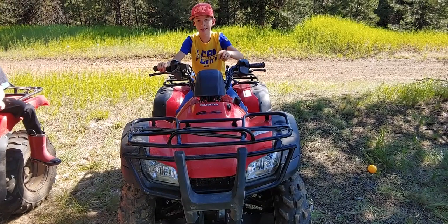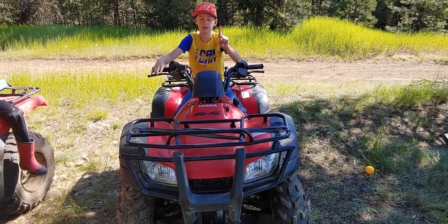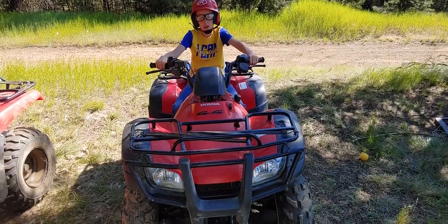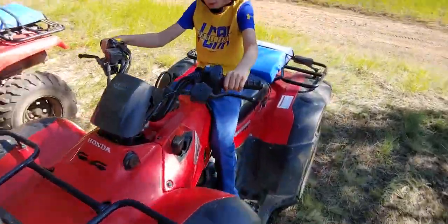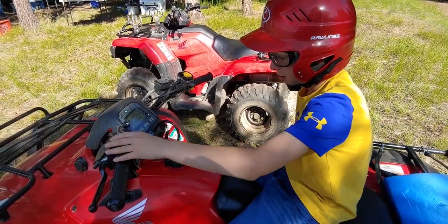One of the things I like to do when I go camping is riding the four-wheeler, but first we need safety gear. Now I'm gonna show you how to start it. So you turn the key, make sure it's in neutral, and then you press it.